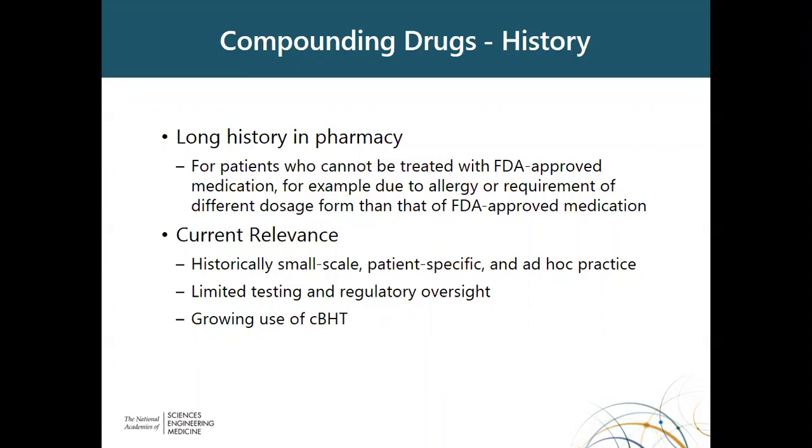Historically, compounding is a small-scale, patient-specific activity, and the products produced undergo limited testing and have limited regulatory oversight. As such, compounded medications are not subject to the same level of extensive testing and stringent regulatory oversight as commercially available FDA-approved products. In addition, at the state level, oversight of compounding is limited and varies widely from state to state. And finally on this slide, there appears to be a growing trend in use of CBHT following release of the Women's Health Initiative studies. Next slide, please.